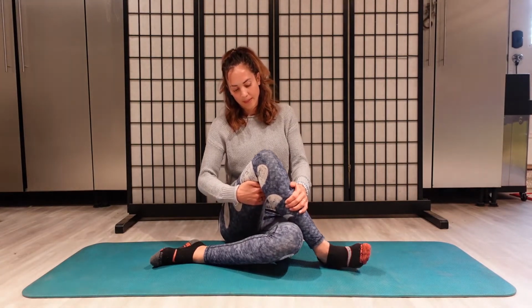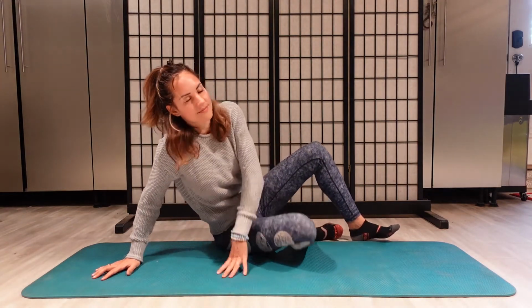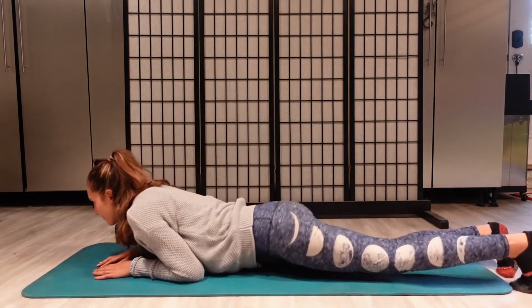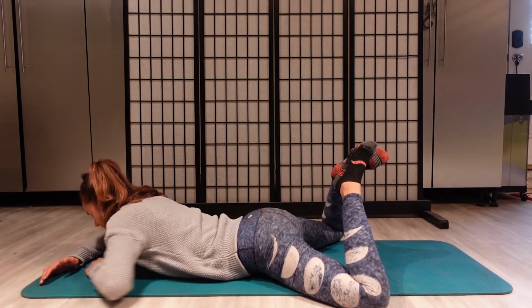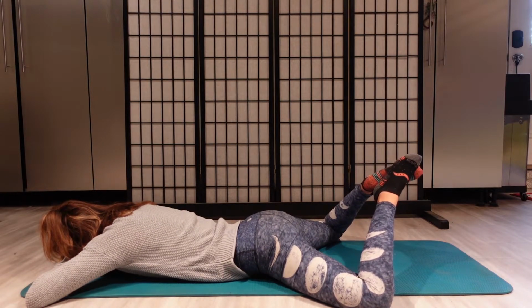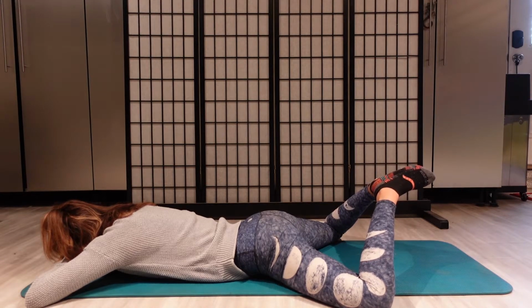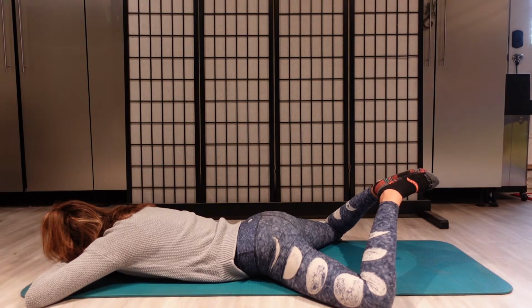And get ready to roll yourself back up. Going to make your way onto your belly. And when you get to your belly, go ahead and see if you can bend your knees and then press your feet together. So we're getting into a sort of frog pose where the feet are touching and then you're letting them drop down towards the ground.